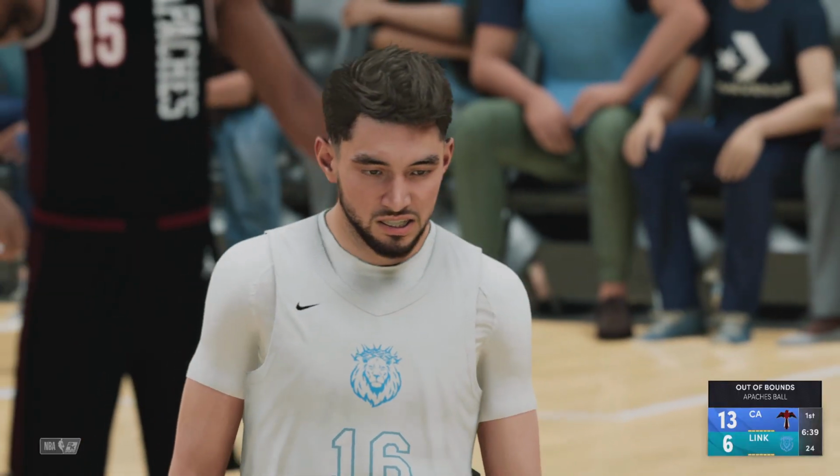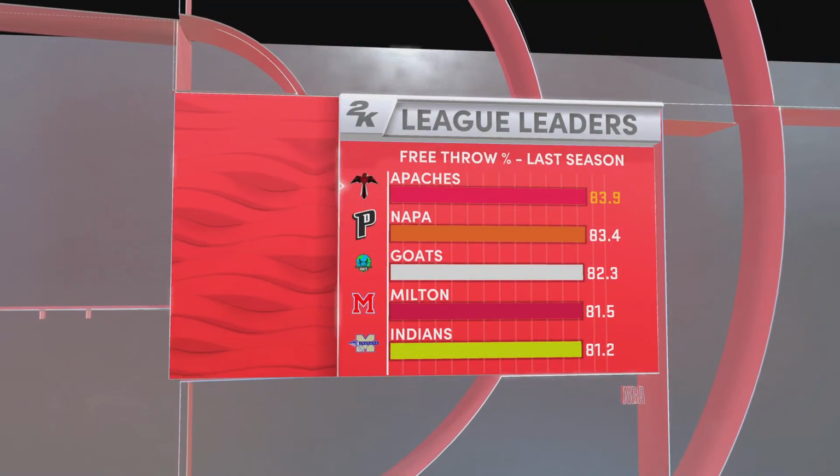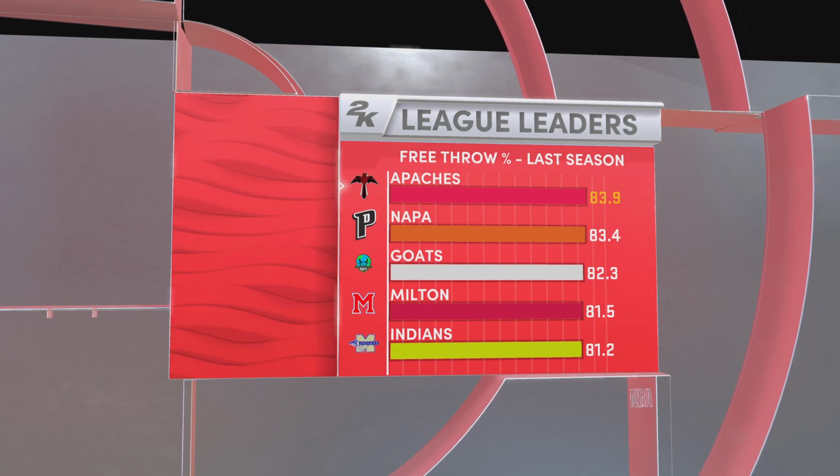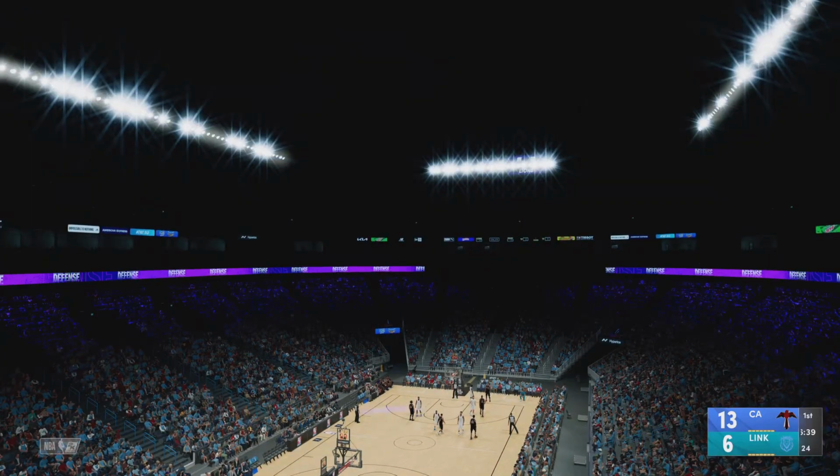They'll turn it over. All right, now that we have a break, let's take a look at which teams capitalized from the line last season. Well, last year, they were tremendous at the line, a very fundamentally sound team shooting-wise.